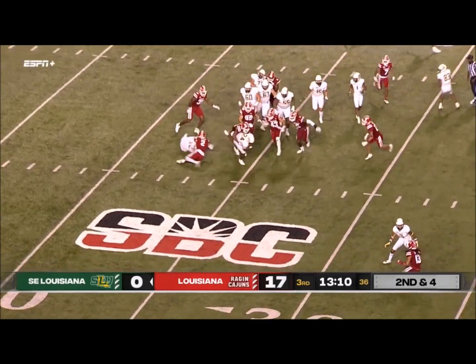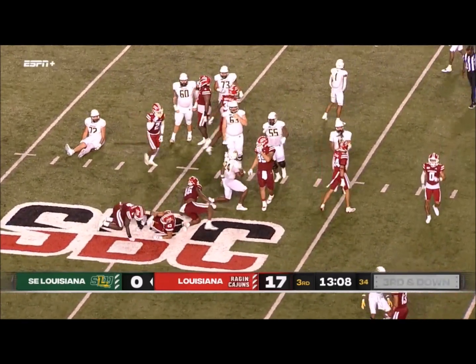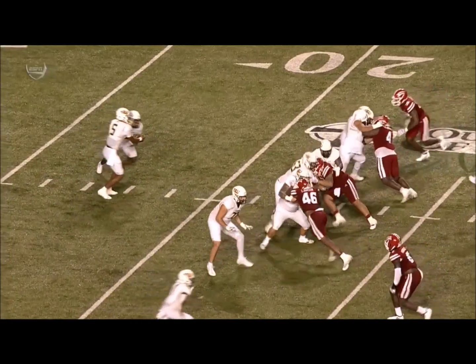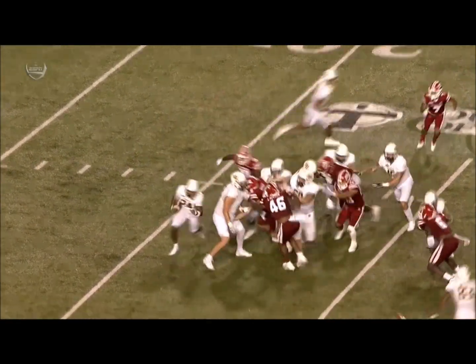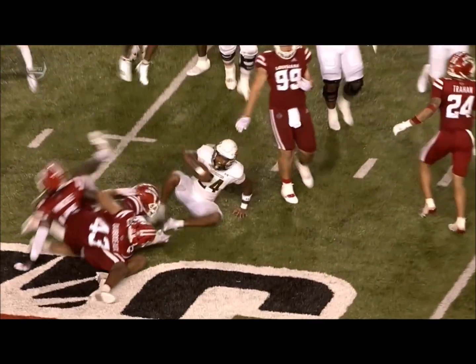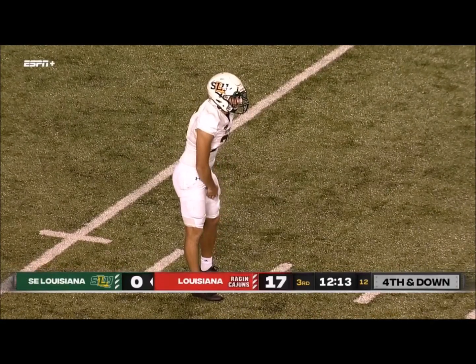And getting the call again is Washington. Again, finds a little bit of room. Probably Lawson was there to make the tackle. Lawson, the redshirt freshman from Brandon, Mississippi. Pick up a 3, 3rd and short. In to punt again is Austin Dunlap.